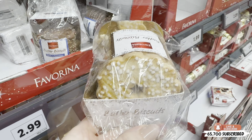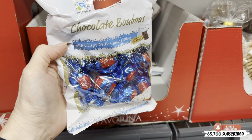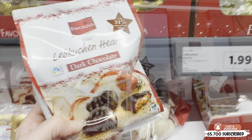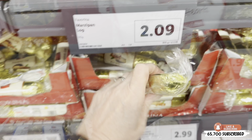I'm actually going to pop back on Saturday to get some proper Christmas bits, because today I was just literally popping in to pick up the heater thing. They also had this really cute gingerbread train for $5.99. Everything you need to decorate it. And then honestly, these are absolutely delicious for $1.99. I love them.